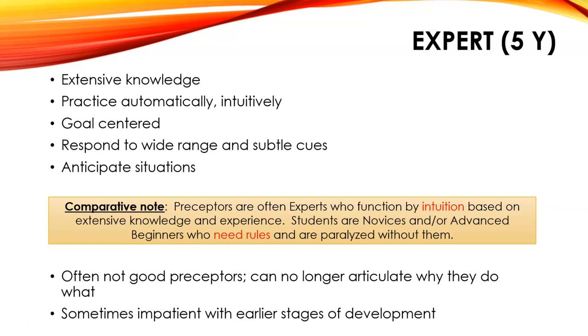And finally, the fifth level in this model is the expert level. And you can basically say that most people are going to reach this by somewhere around 5 years of practice. These folks have extensive knowledge. They practice automatically or intuitively. They're very goal-centered. They respond to a wide range and subtle cues in the environment. And they can usually anticipate situations and kind of be ready for them before anybody else around them even knows it's going to happen. These are the kind of nurses that walk into a patient's room, 2 seconds later, they turn around and say, hey, can somebody bring the crash cart down the hall for me? And the patient hasn't made any change yet, but they see those subtle cues and react to them.